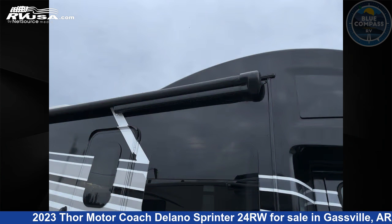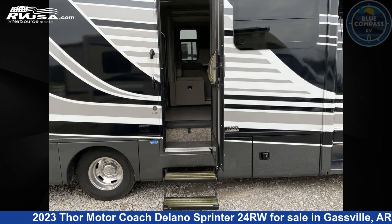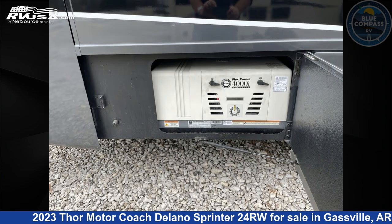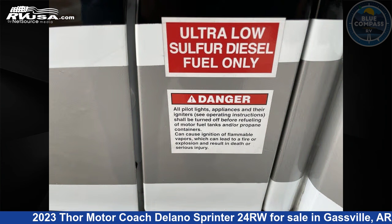This used Thor motor coach is 25 feet 0 inches in length and features sleeps 5, Slideout, and 30 gallons fresh water capacity. The floor plan layout of this Class C features bunk over cab, rear bedroom. This 2023 Thor motor coach Delano Sprinter 24RW is built on a Mercedes-Benz Sprinter chassis.